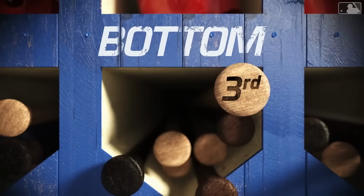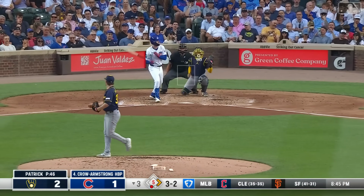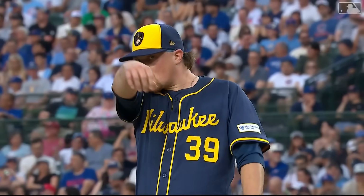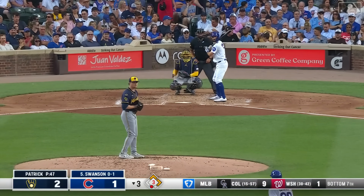This pitch is upstairs, off speed, so that puts 2 men on. Tucker now at second and Crow Armstrong at first, so excellent running speed on the bases for the Cubs. And here's Dansby Swanson.